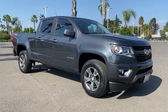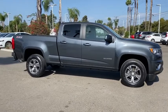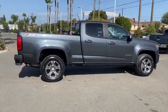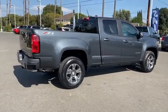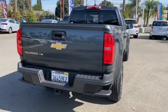We are pleased to show you the 2017 Chevrolet Colorado. Great hauling capability, powerful, rugged, and a great Chevy price, Colorado is it. This vehicle has less than 45,000 miles. Here are some of this vehicle's great options.